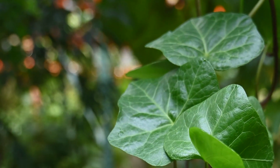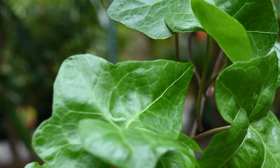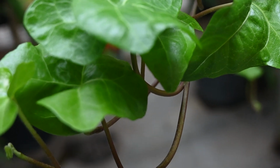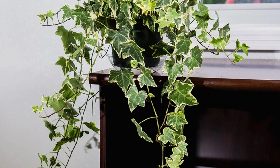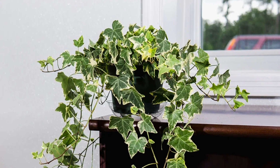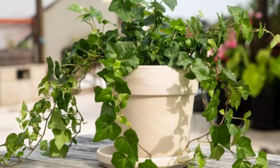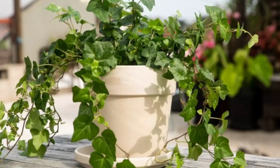English ivy, the allergy fighter. For those who suffer from allergies, English ivy is a game changer. It absorbs mold spores and airborne toxins, making your bedroom air cleaner and healthier. Studies suggest that it can reduce symptoms of asthma and congestion, helping you breathe easier at night. Plus, its cascading vines look stunning in a hanging planter or draped over a bookshelf.